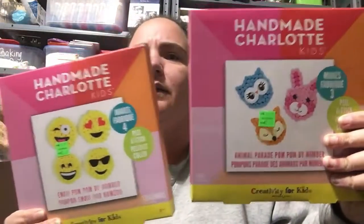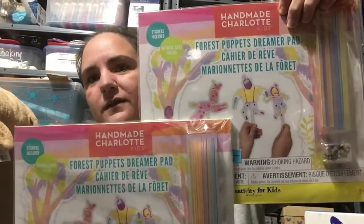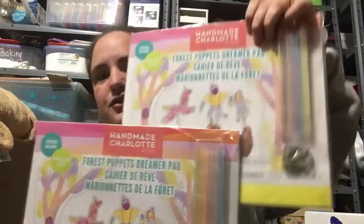These were in Michaels boxes at one point. So maybe somebody is crafty and will like those. And then these were also part of the Michaels. I had gotten so many of these things. And you make the little puppets and it's a straw. And you can make it dance.